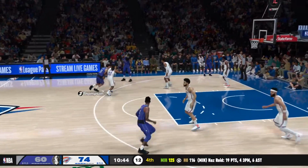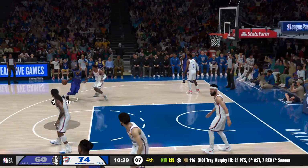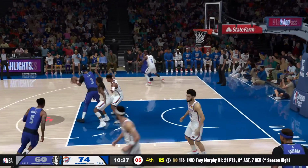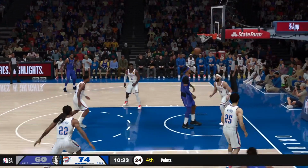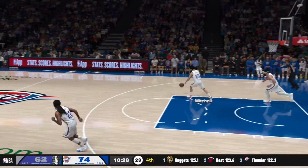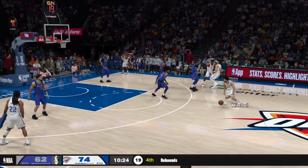Russell dishes to Thompson. Davis against Wiggins, and they double up Davis. Pass to Gafford. Shot's good. Marshall making the play. And I like that they're not settling, getting the ball on the interior, 8 of their last 10 coming that way.